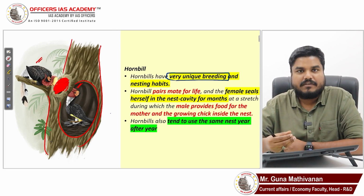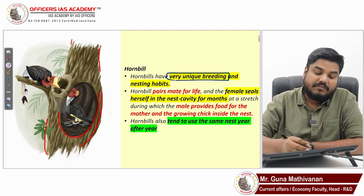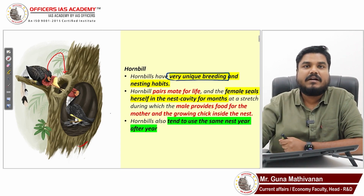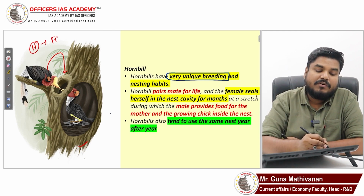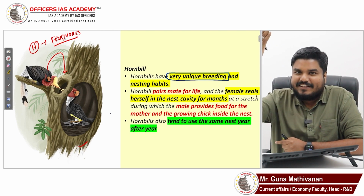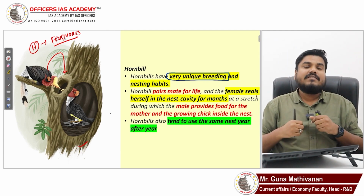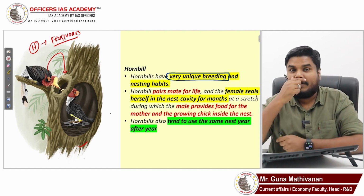Now, what about the food, sir? It is the duty of the male partner. The male partner will go, bring food, and feed the female partner. Right? You should know these hornbills are frugivores. That means they are fruit-eating birds. They will go to a distant place and eat fruit. They will defecate, and the seeds will come out, and those seeds will help in expanding the forest. That is why hornbills are called farmers of the forest.